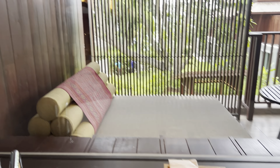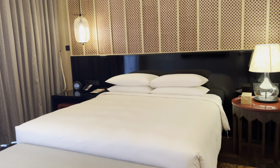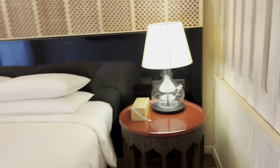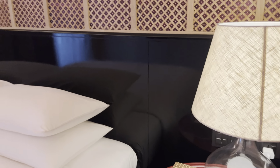Okay, so to the outside, guys, that's to the outside. Let me show you. Here, through this door, you get to the bedroom. Guys, see this? Ain't this beautiful? Gosh, it's so beautiful. So you get to see that. And all that, that's to the outside, to the balcony. And then there's another screen here. It's beautiful.